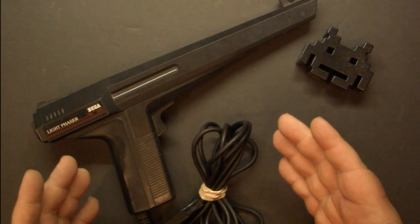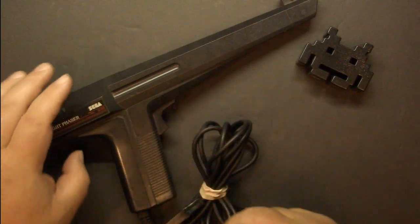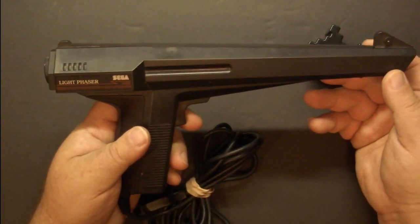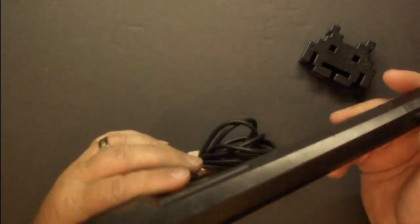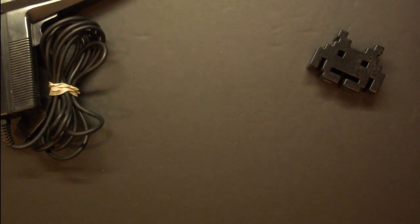I think I made a video about it some time back. But I absolutely love the light phaser from Sega. I mean, it's got a really nice clickety-clickety button. And it looks really cool, too. Alright, moving on. Put the light phaser off to the side.